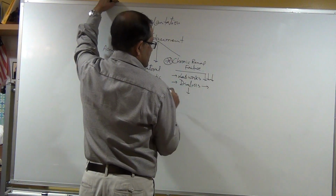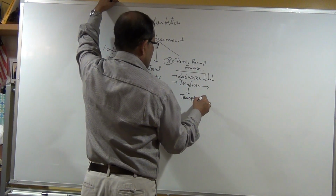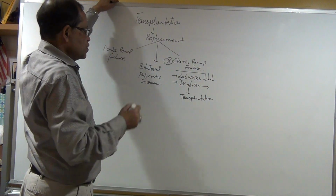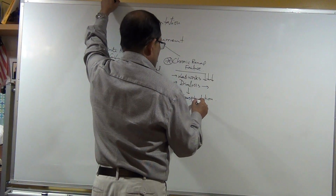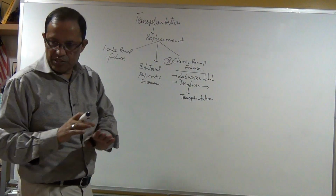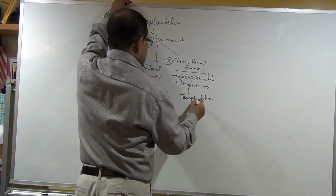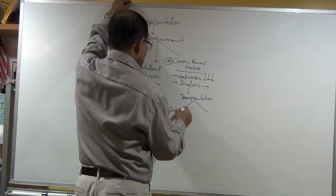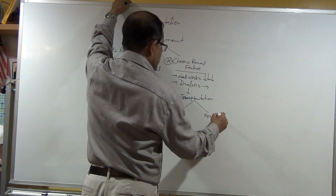Dialysis, then they go for transplantation. Now this transplantation works when both kidneys are damaged, because chronic renal failure means both kidneys are damaged, right? So now transplantation happens between the donor and recipient. Who is the recipient?